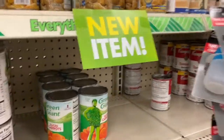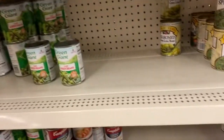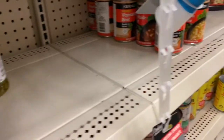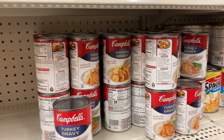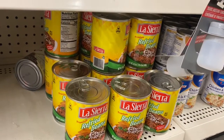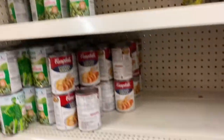They don't look good. So here you have the sliced carrots and Green Giant and the potatoes, and there's the green beans. Here's your fancy spinach. And here is your asparagus, guys. You can even get asparagus here. There's your turkey gravy and chicken gravy from Campbell's. And then they have the refried beans down here. The Hanover pinto beans over there and the refried beans over there on the end. Chicken gravy and green beans, like I said.